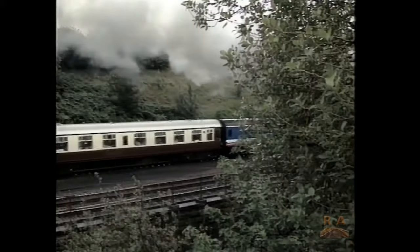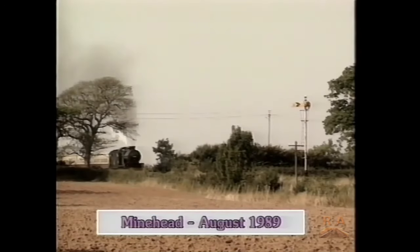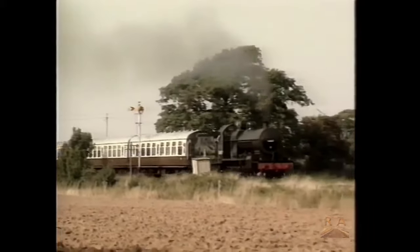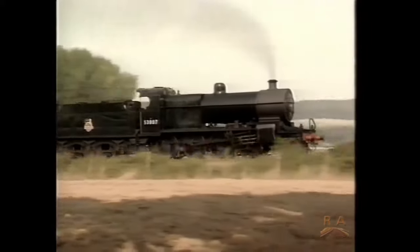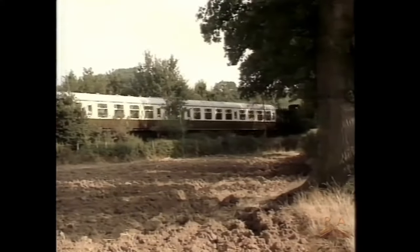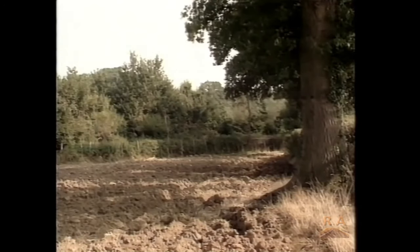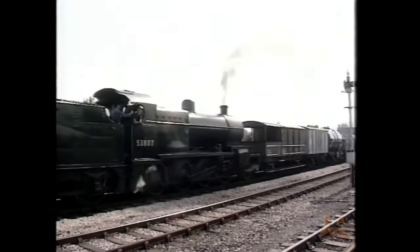The Somerset and Dorset Railway is something of a legend in railway circles, and a second 7F survives still in Somerset. The engine is 53808, owned by the Somerset and Dorset Railway Trust, although here it's working in disguise as its long scrapped classmate, 53807. This goods train illustrates the engine's real role.